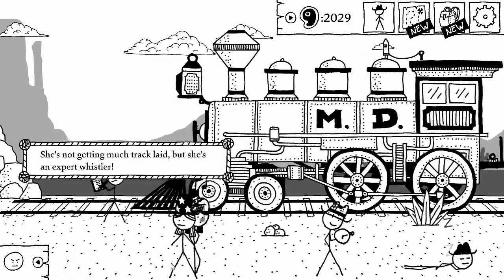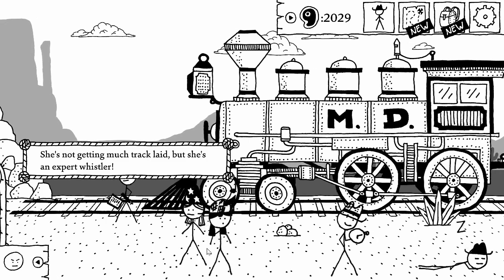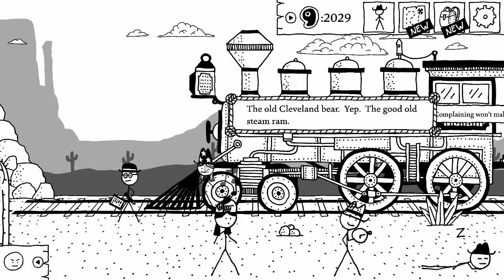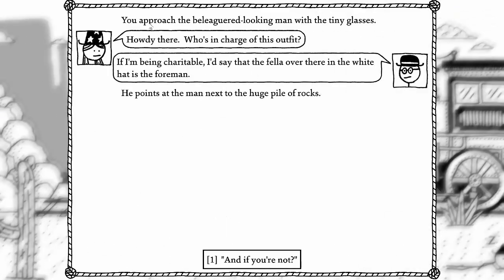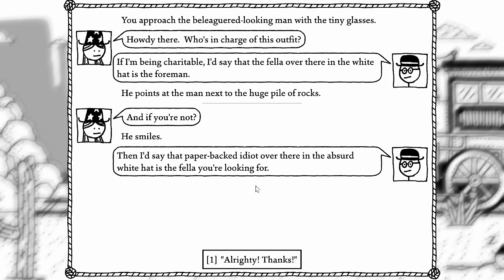Guess I can't talk to him again. She's not getting much track laid, but she's an expert whistler. The old Cleveland Bear. Yep, that good old steam brand. You approach the beleaguered-looking man with tiny glasses. Howdy there. Who's in charge of this outfit? If I'm being charitable, I say that fellow over there in the white hat is the foreman. He points to the man next to the huge pile of rocks. And if you're not, he smiles, then I'd say the paper-backed idiot over there in the absurd white hat is the fellow you're looking for. Alrighty, thanks.